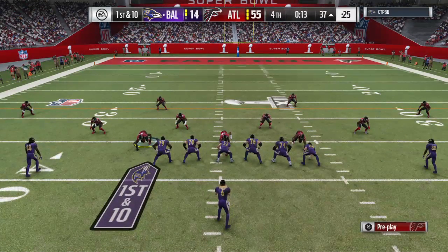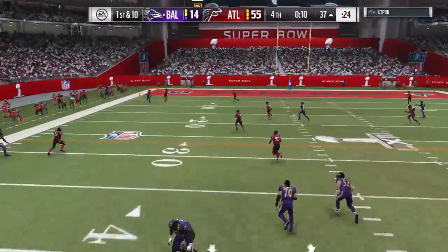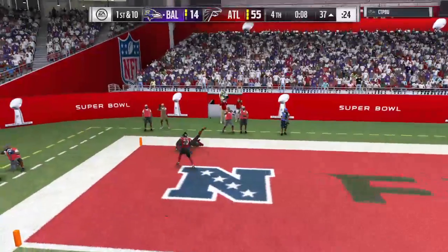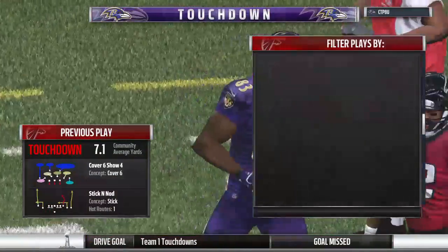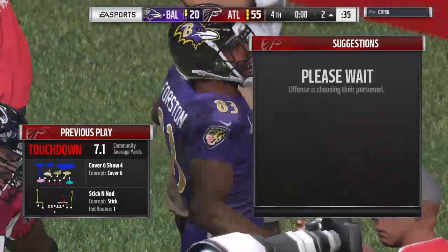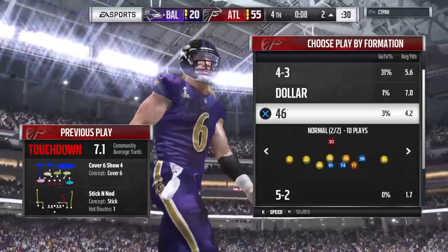So the D-line's going to spread out. On first down, he'll drop to throw. Now a desperation throw deep downfield. And that is caught. Well, they're going to see this one to the end. They get a score, but pretty much an exercise in futility right now. Still down big.